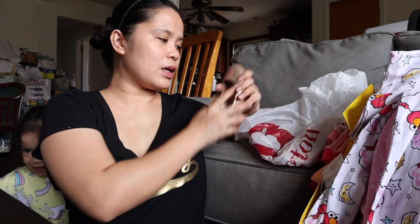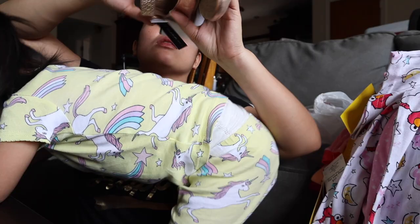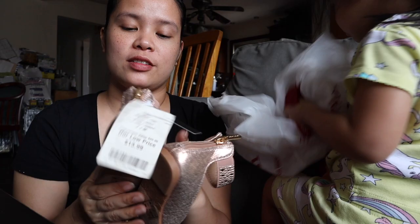And then, eto guys, eto yung huling nabili namin. Ang ganda, oh. Doll shoes or like ballet shoes pala. Ballet shoes ito, guys. Yung brand is the Harry. Mag-insert ako ng photo kasi ang ganda-ganda tsaka ang cute. And then, ito naman is $13.99. Very nice.